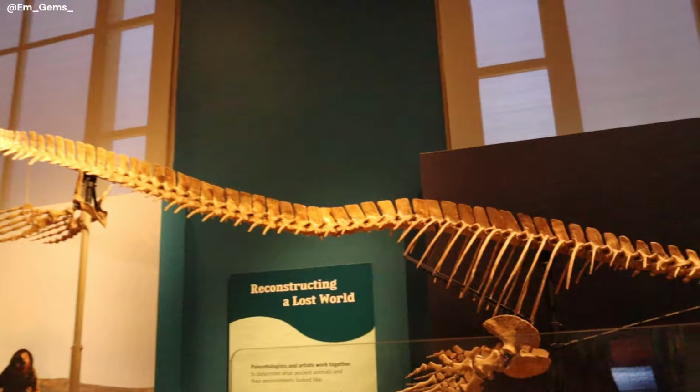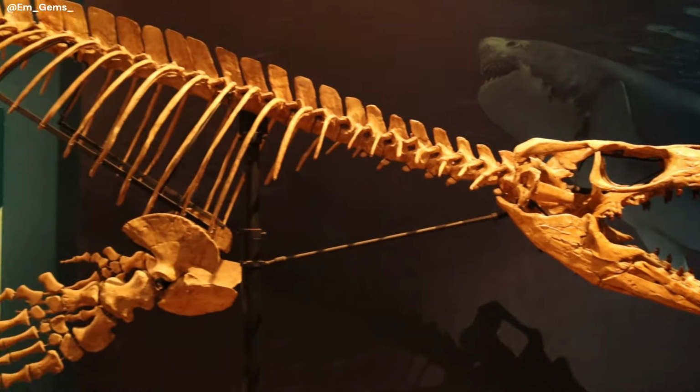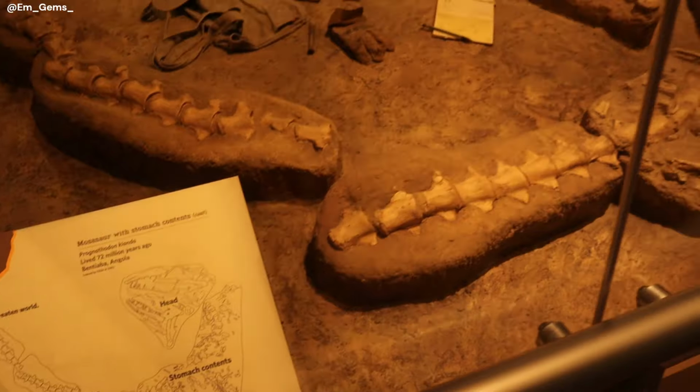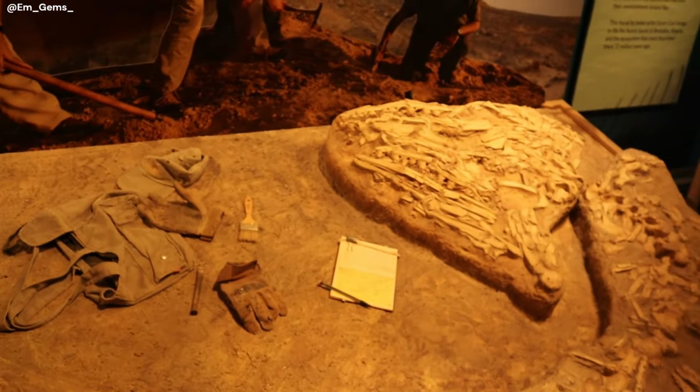So you can see here a mosasaur skeleton, but it's literally right next door to where they've got all their other sea creatures that are still alive today. So I think it's really visual for people to flow through time and see how creatures related to one another. And they show you how the fossils are found.